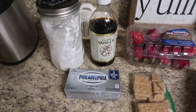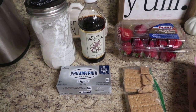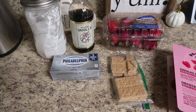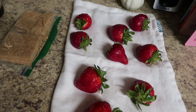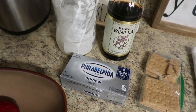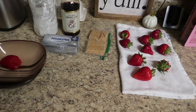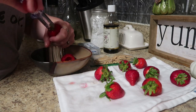So you're literally going to need cream cheese, some powdered sugar. I'm using the Swerve kind. You're going to need some vanilla. You'll need some fresh strawberries, and then you'll need some graham crackers. That is it. And for starters, of course, we're going to go ahead and wash our fruit. Now, I cut this recipe in half. It called for a full pound of strawberries, but I wasn't exactly sure who was going to eat what. And really, we don't need all these sweets in the house all of the time. So I decided to cut this recipe in half.